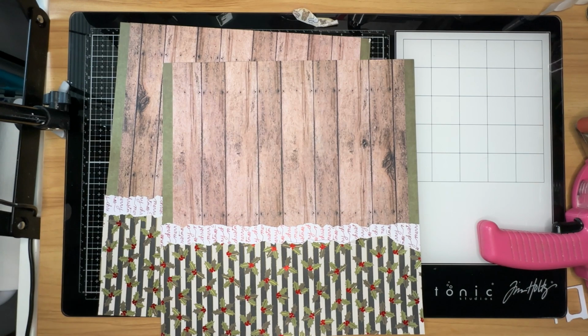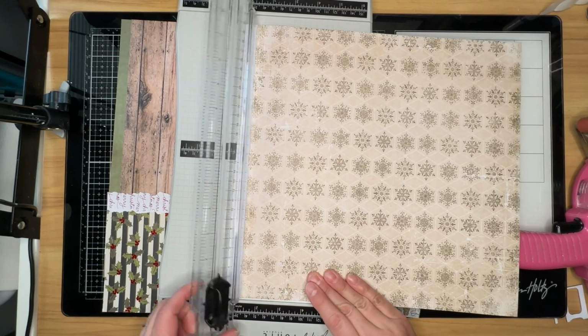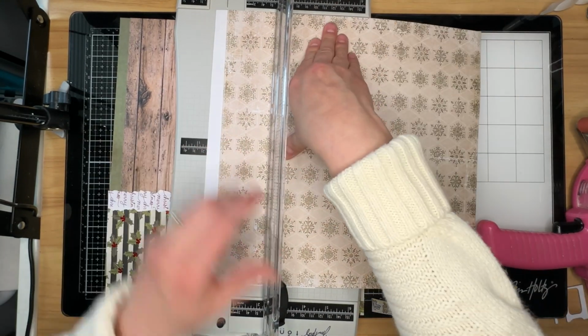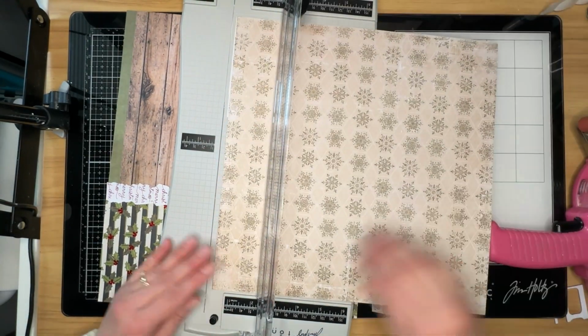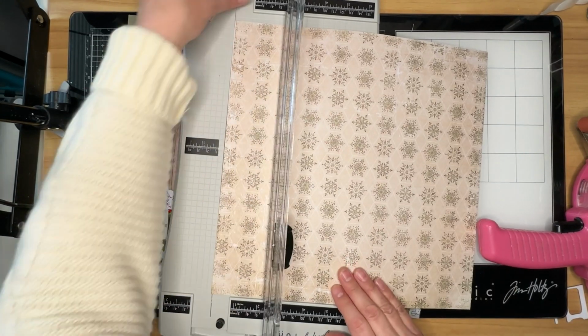I'm really liking how this is going together so far. It is, you know, just kind of the thing that I needed to get a 2-page layout complete. This first side, I actually have to trim off the side and a little bit off the top too, and that's one of the things that I like about this new Tim Holtz trimmer.